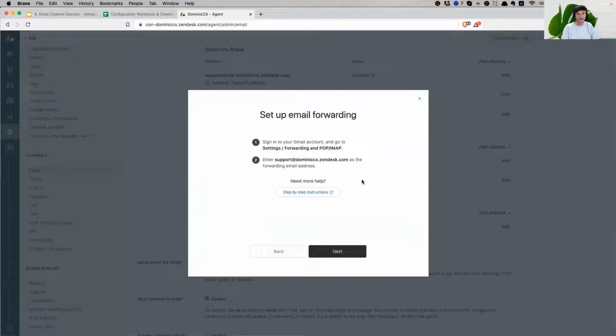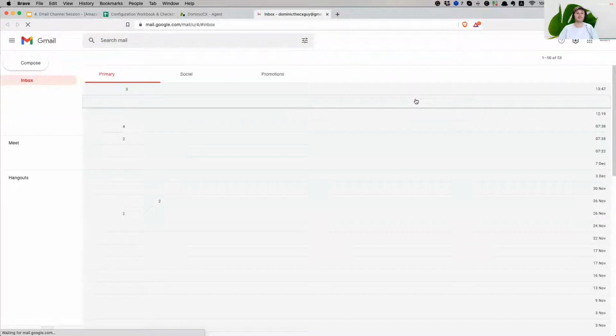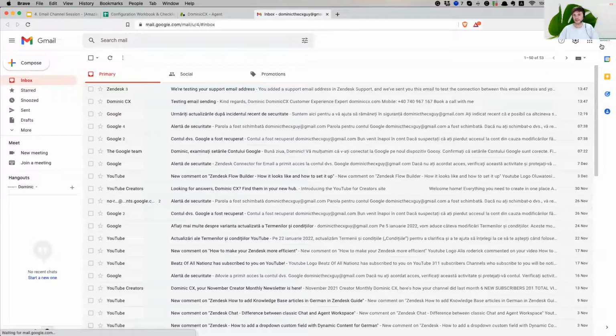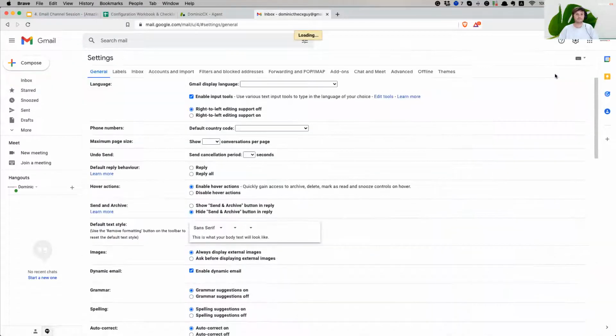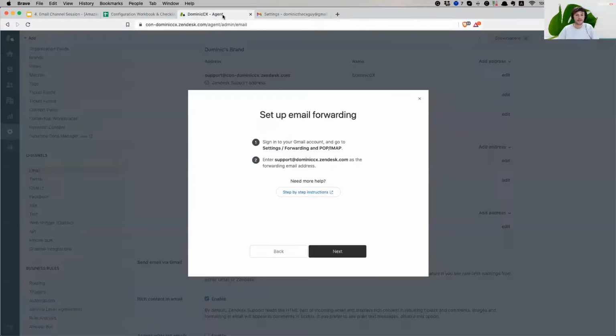Okay, so now, very useful, Zendesk is very nice about that and is giving me a helping hand. It says, sign into your Gmail account, go to settings, forwarding and POP/IMAP, and then enter support at dominicx.zendesk.com as the forwarding address. All right, let's do that. Let's go into our Gmail, to Dominic the CX guy. Close this other one. Go into settings, see all settings. And here we go, forwarding and POP/IMAP. Let's go back and see what it says.